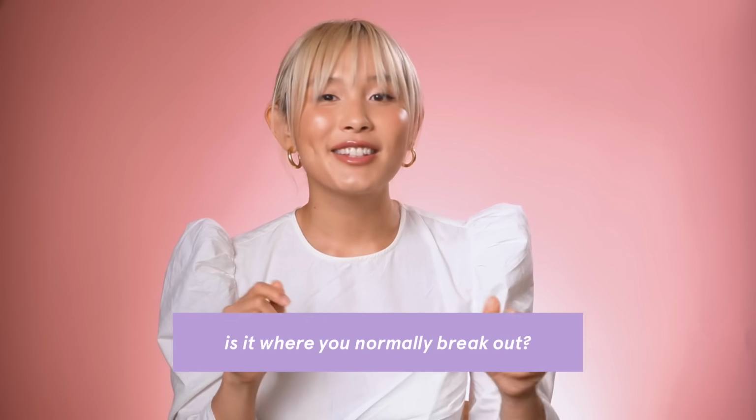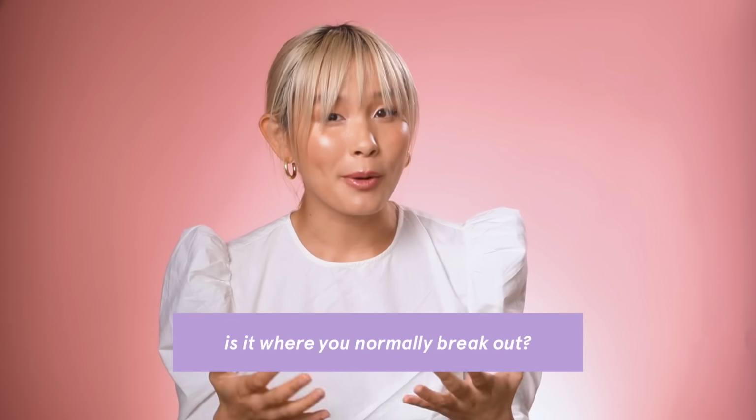So here's how you can tell. First, look at where it's actually happening on your face. Is the breakout happening where you would normally break out? If so, it's probably purging, but if it's in a new area of your skin where you normally don't break out, then it's probably you having a bad reaction. So sometimes the product you're using can be irritating your skin for a different reason, like clogging your pores, which can lead to acne, or triggering an allergic reaction, which can lead to irritation.